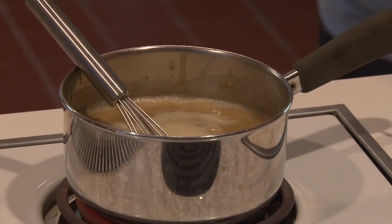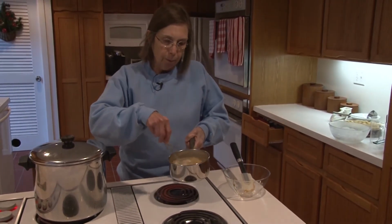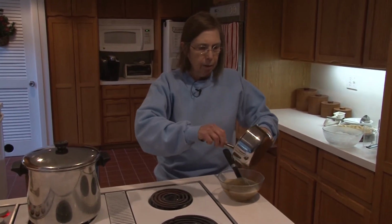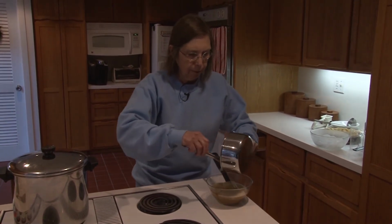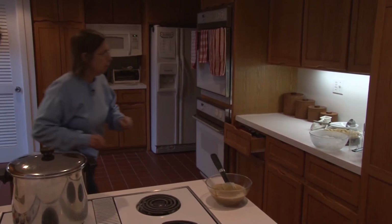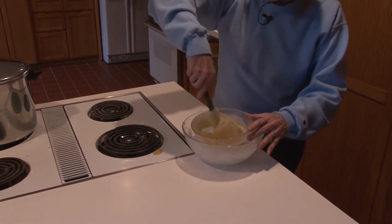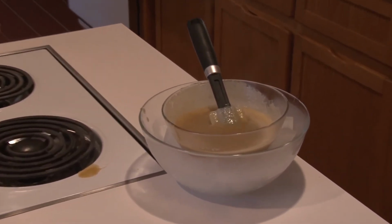Now, normally I would just put this over onto another burner and let it cool for a couple hours, but we don't have a couple hours. So what I'm going to do is put it into a bowl. And put that bowl into another bowl that's got ice in it. And hopefully this will cool it down because we need it cool. And we need to wipe up our spill also.